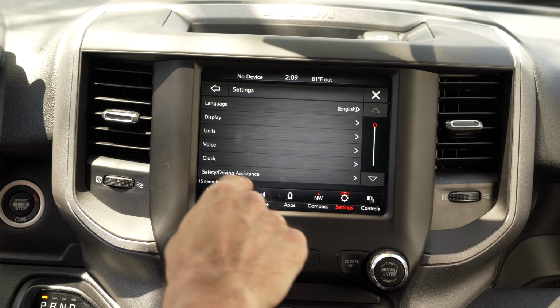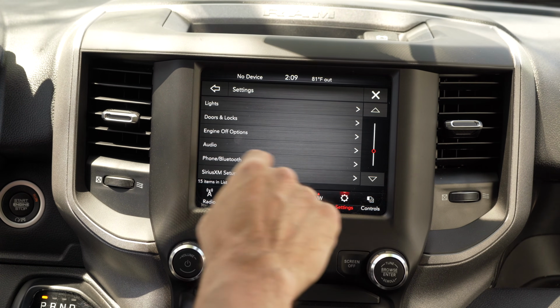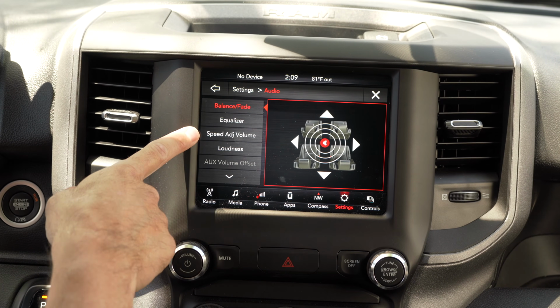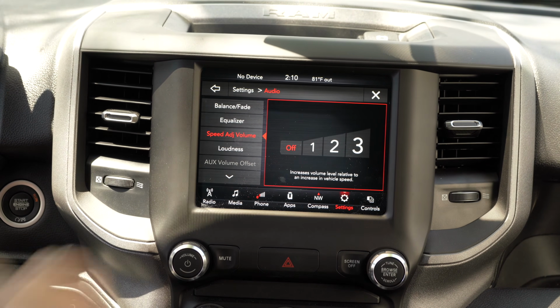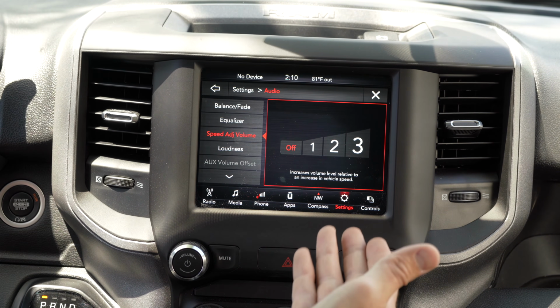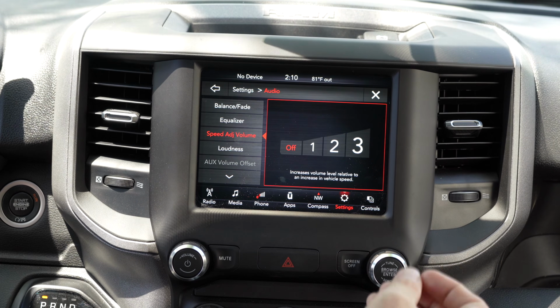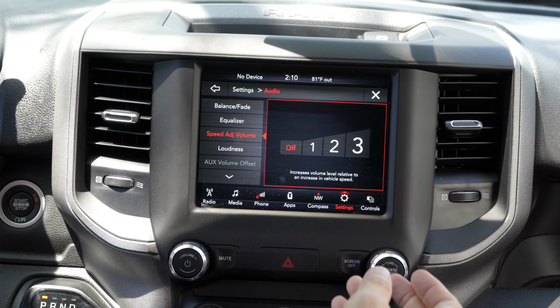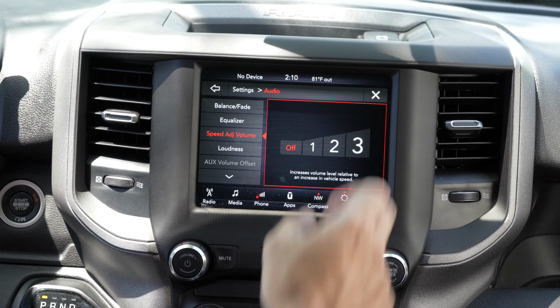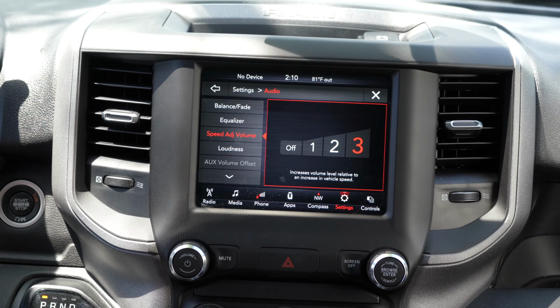If you go to settings, I just found this just the other day. I went into audio, right here, speed adjustment volume. Now it's off right now, but you can set it up where if you're going faster, the volume goes up a little bit, which is really good for towing trailers. It's also good for something a lot of people do, put exhaust on their truck, right? Well, now when you get faster, you can have it go really loud.